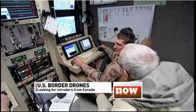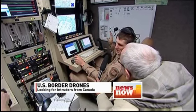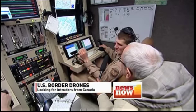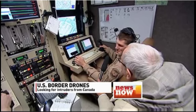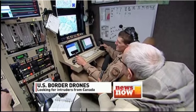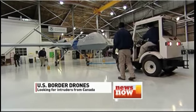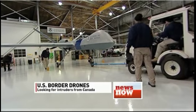A cigarette will show up brighter than anything else we'll see. Even though it's so small, it's so concentrated and gives off so much heat that it just stands out plain as day. The Predators began patrolling the U.S.-Mexican border 4 years ago.